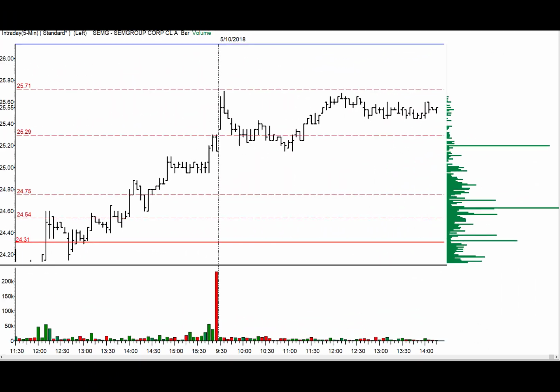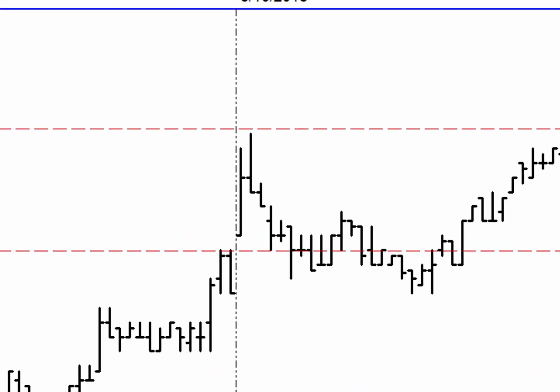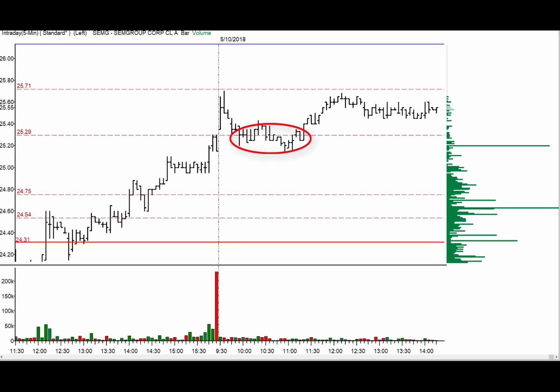Finally, SEMG, Sem Group Corporation. This one hit the qualifier and got you into the position this morning. 25.71 was the 50% to target level. Unfortunately, as you can see, it never hit that 50% to target level, missed it by about a penny or two. This is definitely one of the problems trying to automate these things. This is a discretionary level that you could easily just wiggle around a little bit if it happened there. In any case, it would have got you back in when it came back through here, and you would be in the same position that we're in right now.